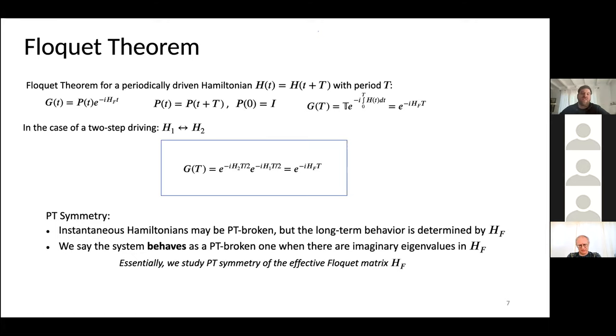Everything I'm saying so far, except for, I guess, this P operator and the Floquet Hamiltonian, is just the standard way of analyzing a time-dependent problem. So I think what you've got is that G of capital T is that integral from zero to T of H of little t, where H of t equals zero is H1, and H of t equals capital T is H2. Is that what you mean?